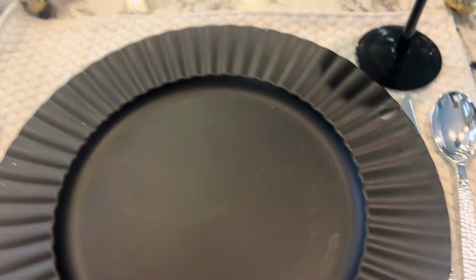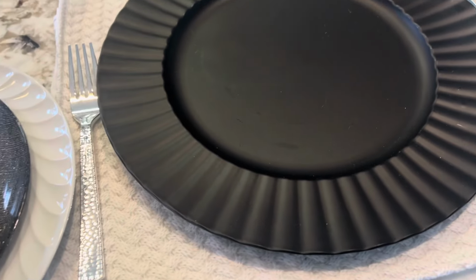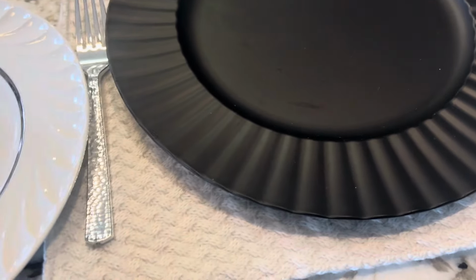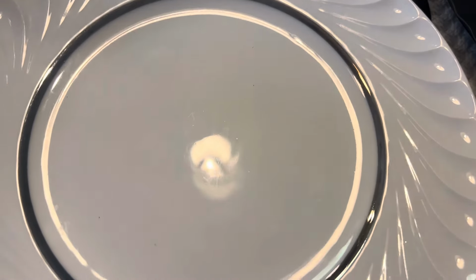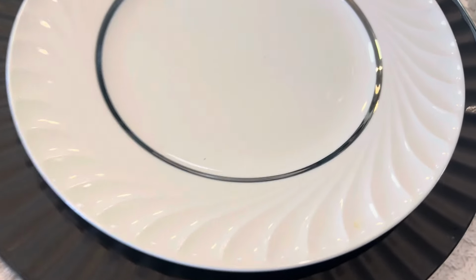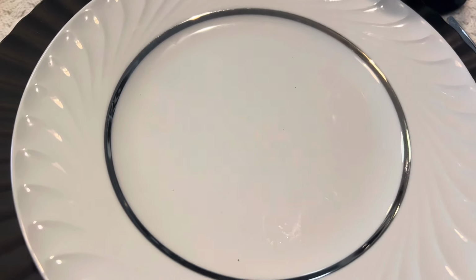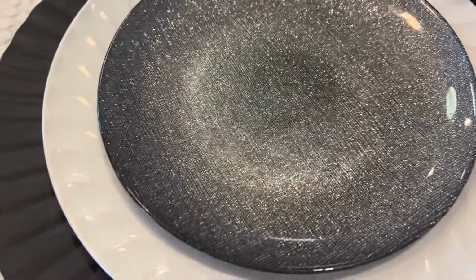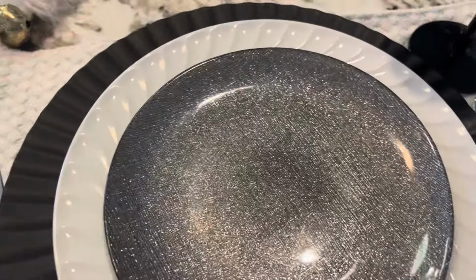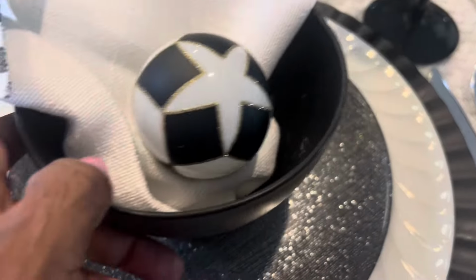The charger plate was from Hobby Lobby. The dinner plate was from Goodwill. The salad plate was from Home Goods. And the little bowl here was a Goodwill find.